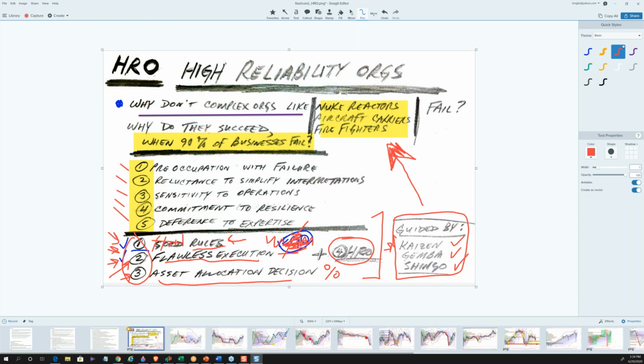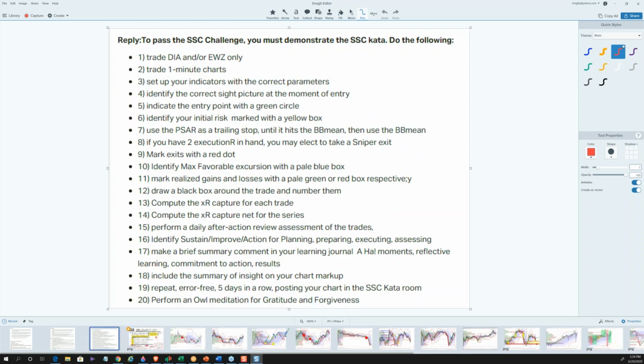So what's the kata that you're going to flawlessly execute? Those are the rules. To pass the SSC challenge, you must demonstrate the following kata. And when I say demonstrate, that means you've got to do it. I'm not going to give you a quiz that says, can you identify the 20 elements of the kata? No, I don't care if you can say it. I only care if you can do it.